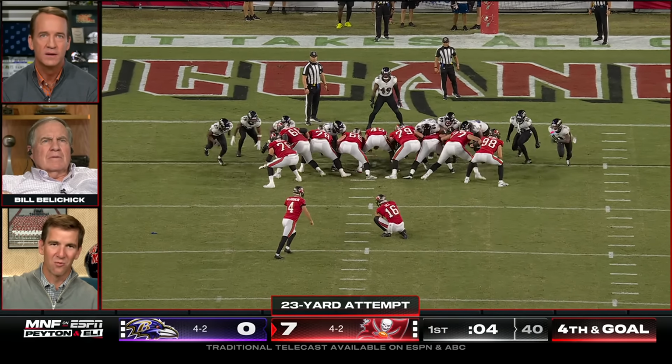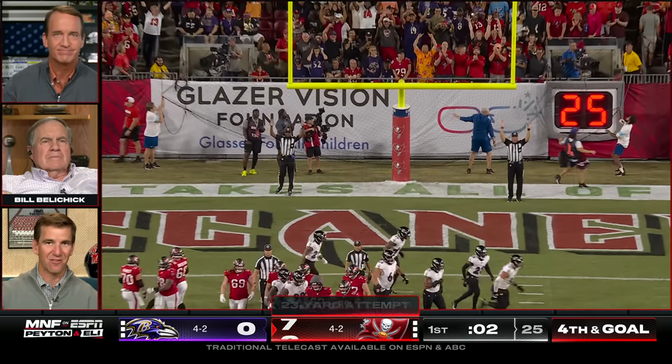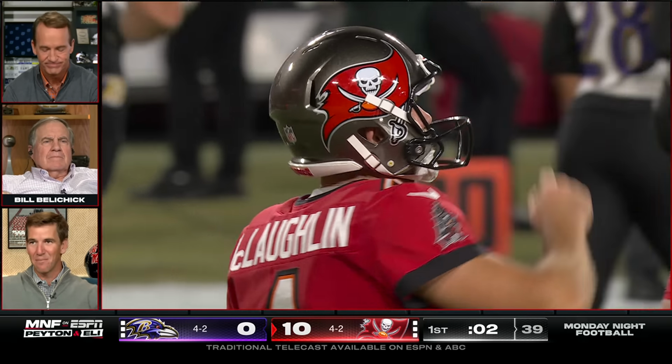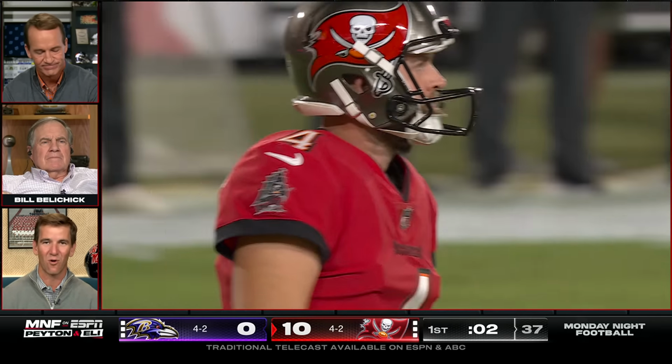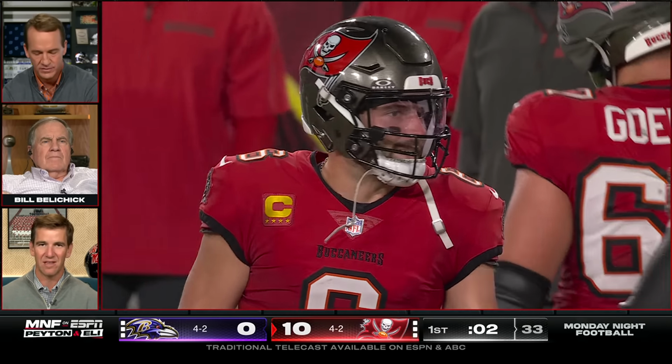He thought about rolling right. If you roll right, you cut off half the field. You kind of get limited in what you're doing. You stay back in the middle, hey, you got both sides. Your receivers can work for you, and it makes it a lot harder to cover them from the defensive standpoint.